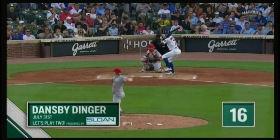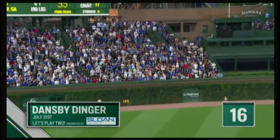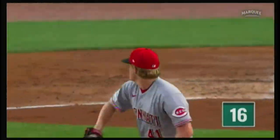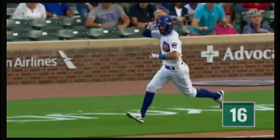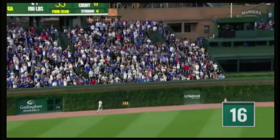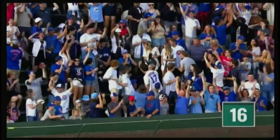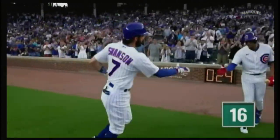It's Dansby Dinger time. That one drilled in the air out towards left center field. That one back, and it's gone. Dansby Swanson answers his 13th. Swanson hits a drive deep left center. This ball's got a chance. Gone. Dansby Swanson with a long home run to left center. It's a no doubt home run. He hits this ball right into the gap, right over the 368 marker. That's not the last we'll see of Dansby this week.